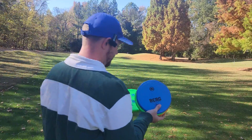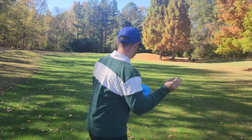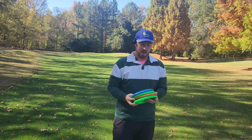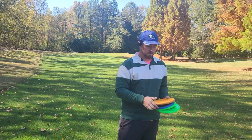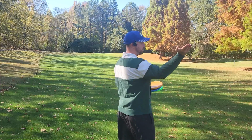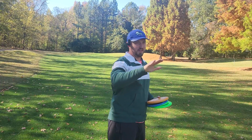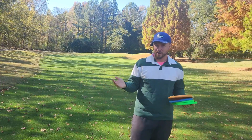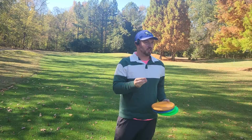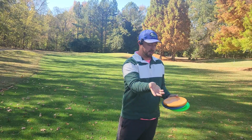The shot I love the Berg the most for is just the dead straight, sort of torque resistant forehand. What I love about this particular K3 Berg, it feels really nice in my hand for forehand. And whatever line I put it on with the forehand, it just holds it. And everybody says that about every disc, but I can guarantee you that this disc does it better than most, at least for me. And when I'm approaching the green, I can throw it on hyzer, stays on hyzer.